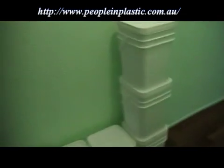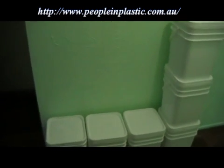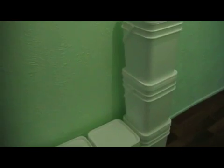We currently have 6 containers there. We've actually got 20 containers and are slowly filling them up until we'll have all 20 filled, and hopefully have this full of our food storage. And it's out of the way, it's in a dark, cool, consistent place, which is best for food storage and looking after the food quality.